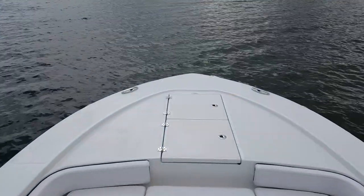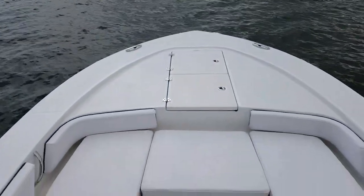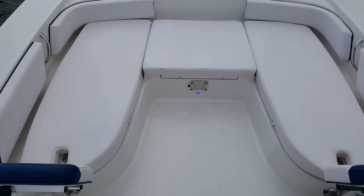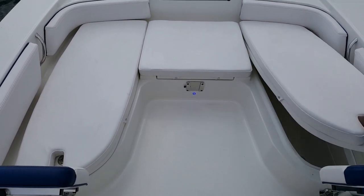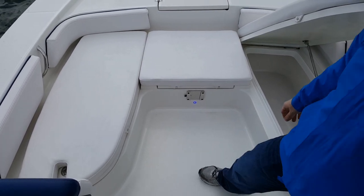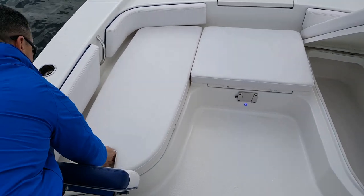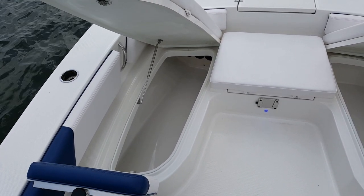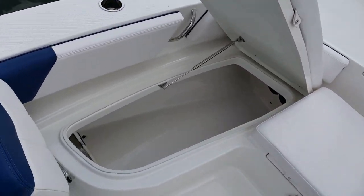I like this bow deck arrangement. You've got an anchor locker forward, a live well in the center, and then as you come aft on the starboard side, there's actually a fish box. And over on the port side, Robalo has turned the fish box into a rod box. You got racks in there, so you can put fish in there if you need to, but you've also got a spot to put all your rods.